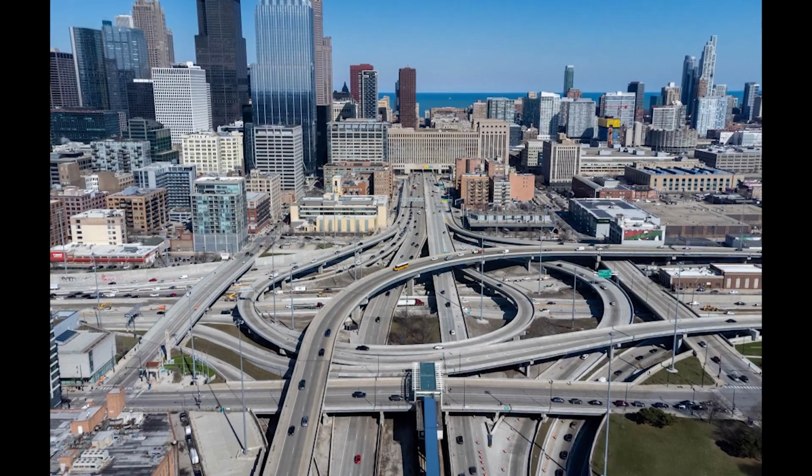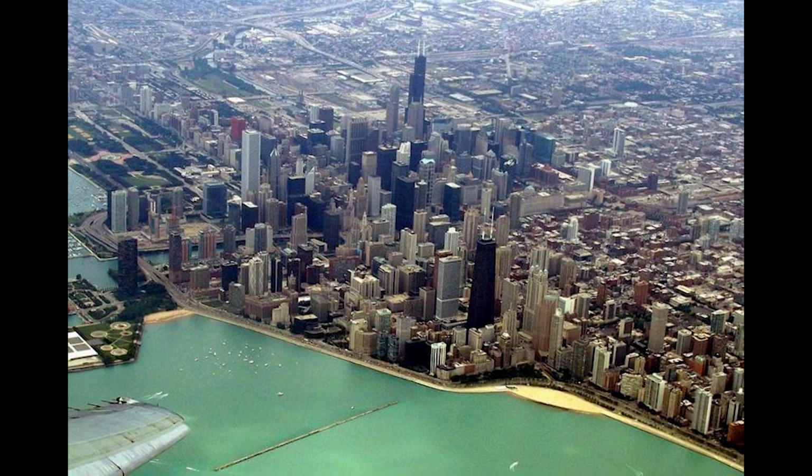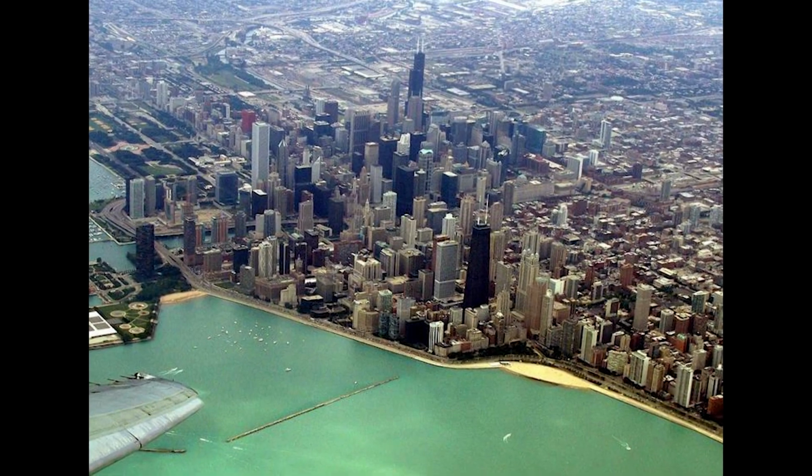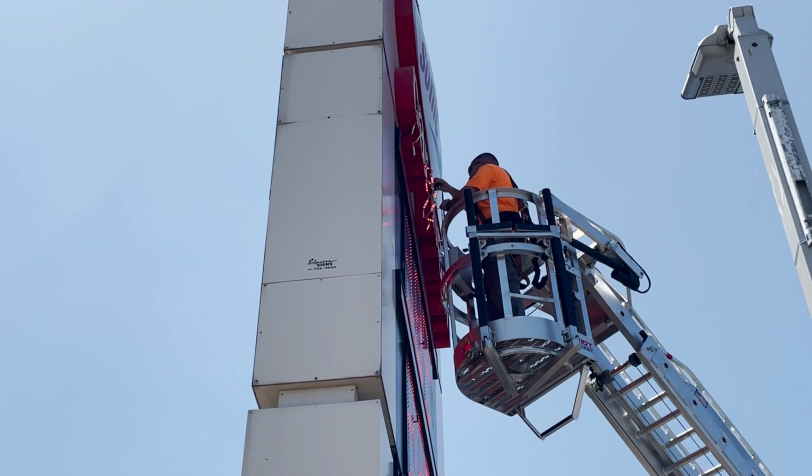Lino from Express Signs and Lighting Maintenance asked us to come to the Chicago area to put the van ladder through its paces in the Windy City. First stop, Delta Sonic, a busy place in a busy city. The job today is changing Delta Sonic's LED sign lights from red to white.